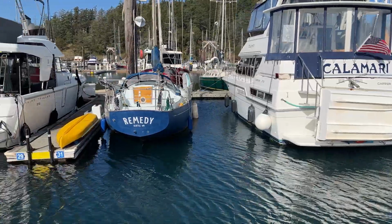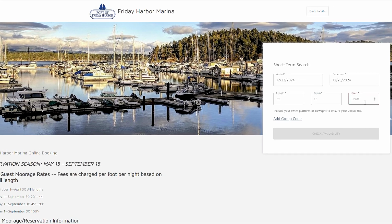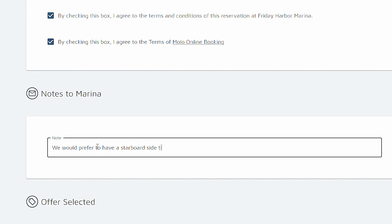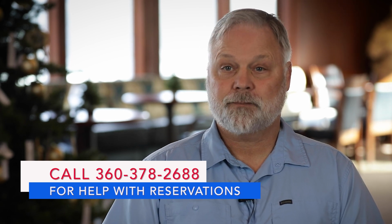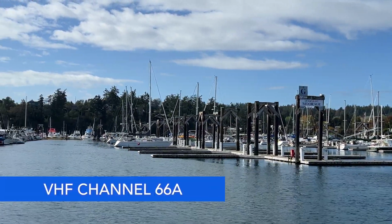Typically, we reserve 75% of the slips, and the other 25% are held for same day, first-come, first-served arrivals. The best thing to do is get on the port's website, portfridayharbor.org, and go into the reservation system. If for whatever reason people don't have access to a computer or they're struggling, they can always call the port's main marina office, and we'll make the reservation for them through our system. As you're coming into the marina, you just call us on VHF 66 Alpha, and the marina staff will help everybody get their vessels to their assigned berths.